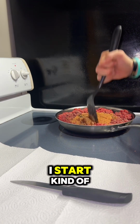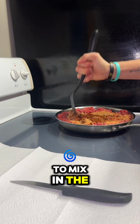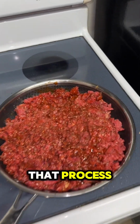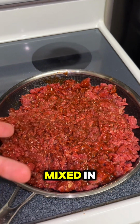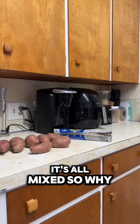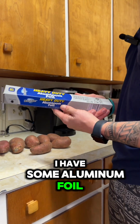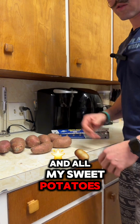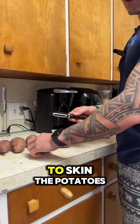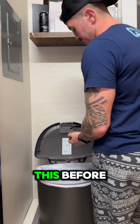I start using that dicing pattern I was doing before to mix in the sauce and the taco seasoning. When you're done with that process, it's going to look kind of like that, all mixed in. You don't really see any more of the taco seasoning. It's all mixed. So while that's going, I'll come over here and I'll make sure I have some aluminum foil and all my sweet potatoes. And then I will get a peeler out to skin the potatoes, is what I like to do. I skin them first. And I'm sure you've seen this before.